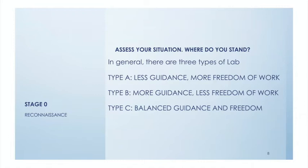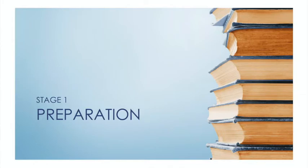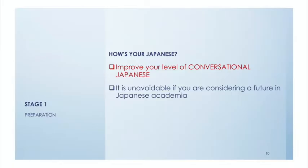So in the next stage, where I'm going into the preparation stage, all the points are very important for you. So please keep in mind, the preparation stage is going to be very important for you. The first step in the preparation is to try and improve your conversational Japanese. I'm not asking for a JLPT N1. I'm not saying you need a JLPT N2. I'm not saying you need to write the kanji. Your first target, at least, should be improving the level of conversational Japanese.